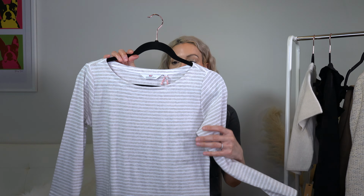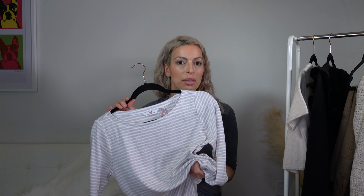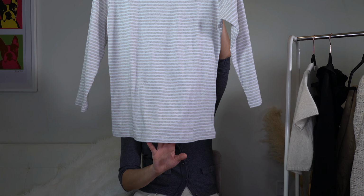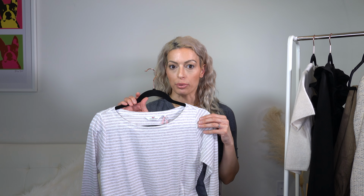What I'm showing you is a wonderful basic. This is from Vineyard Vines and it's a t-shirt, but it's definitely more substantial than a t-shirt. I would say it's more of like a top. It has a wonderful boat neck here and a 3/4 sleeve and a really fairly good length. This was $49.50, so I think it's a pretty fair price.